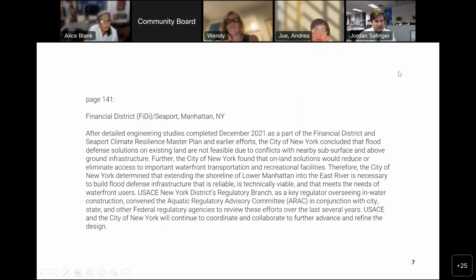Look closely, I know many of you were digging through their 520 plus page report. But there is a special note on Financial District and Seaport. This is the effort that we've been undertaking in coordination with the Army Corps and in coordination with their regulatory division. And so this notes that partnership and the conversations that have been going on and that will continue. So obviously there's been coordination. They're very familiar with what we're doing. And so, it was noted as part of their efforts.